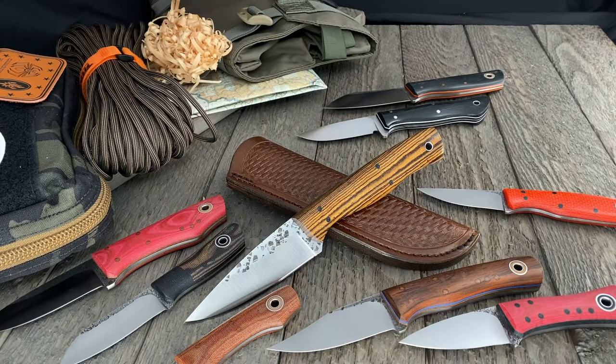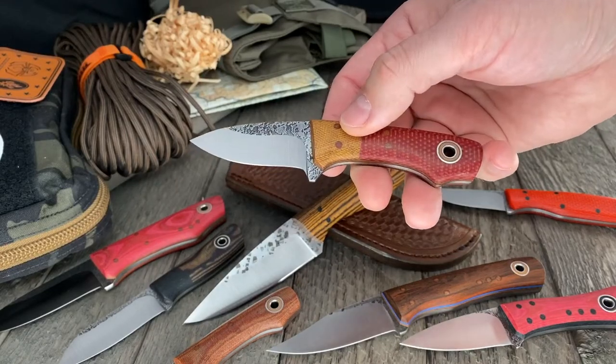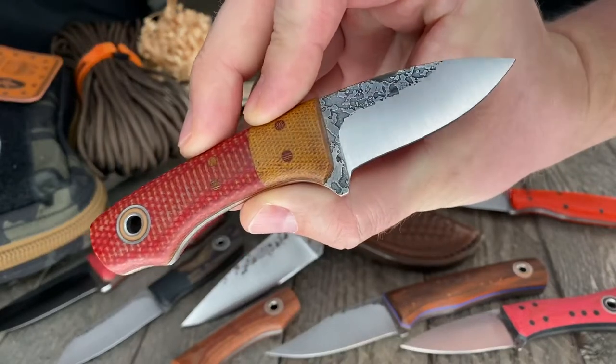And then I've got another little snowbill. That one was natural canvas, and it was 3/32 A2. So the next one up is in Firedog Micarta with the natural canvas bolster, also in 3/32 A2. Really awesome little knives.